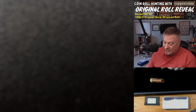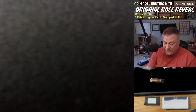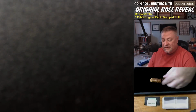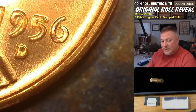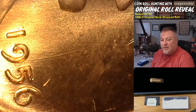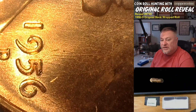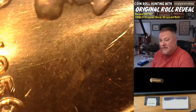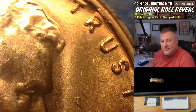Rudy Alfaro's next, coin number 32. Got coin number 32 coming up. Rudy Alfaro is the owner. And we're going to end up with another example of the same die again. The die scratch coming up out of the 9 and another one pointed toward the nose.